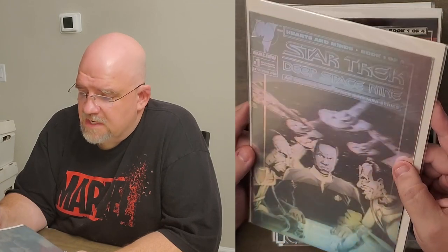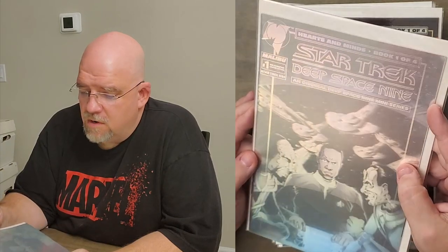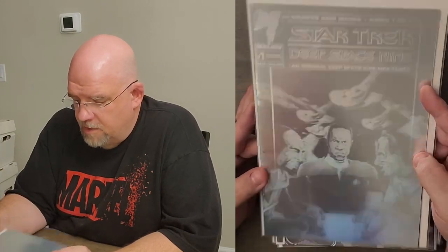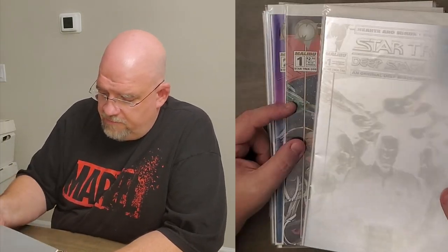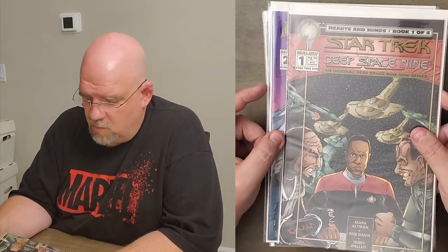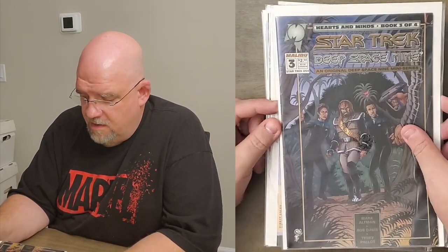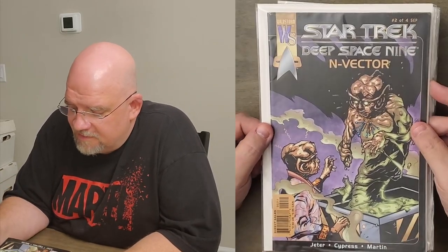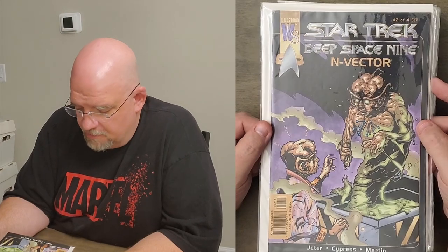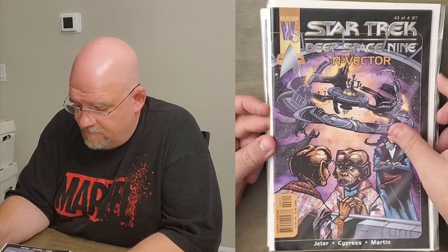Star Trek Deep Space Nine. Hearts and Minds, book 1 of 4. This is number 1, hologram cover. Hologram foil cover. Yep, same thing. So that's a variant. This is number 1. 2, 3. Star Trek Deep Space Nine, End Vector from Wildstorm, number 2 of 4. 3 of 4.